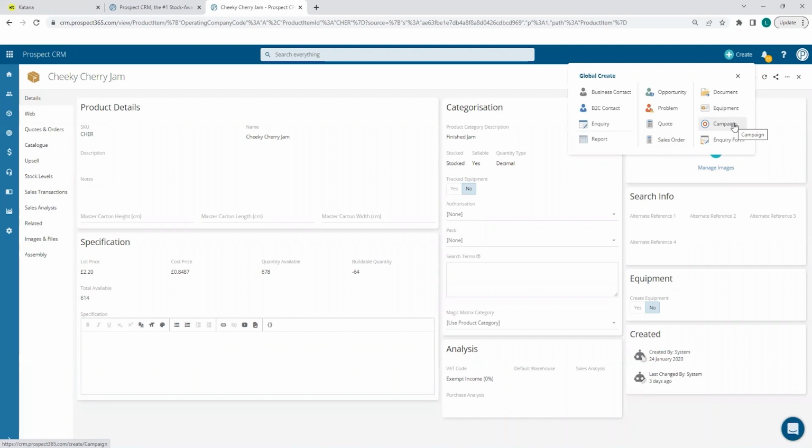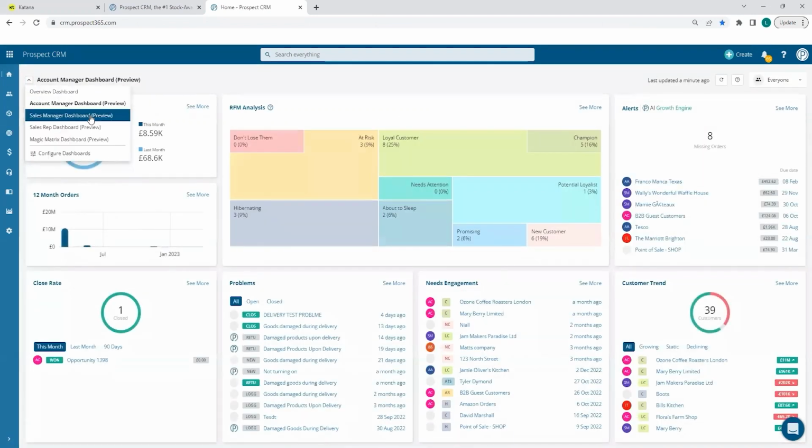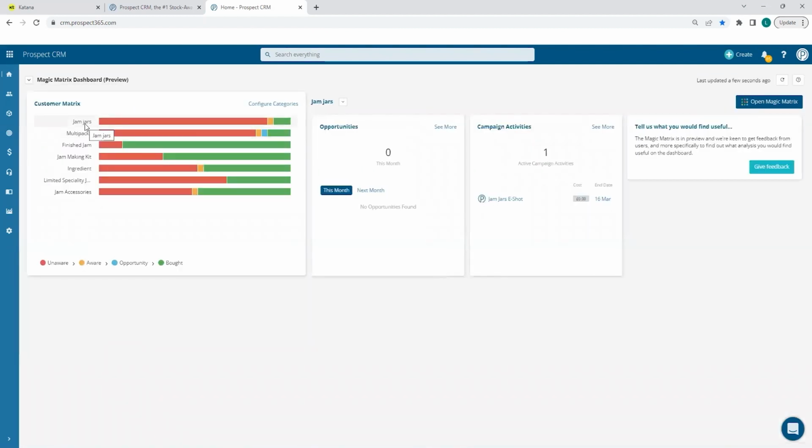So with access to all this CRM and Katana data combined, you have a perfect 360-degree view of your customers and prospects. And we even have further dashboard reports to help you manage sales pipelines for generating new business. And probably saving the best till last, we have Magic Matrix. This pulls in product categories, which you can also define within Prospect CRM. And it highlights cross-sell opportunities within your existing customer base.